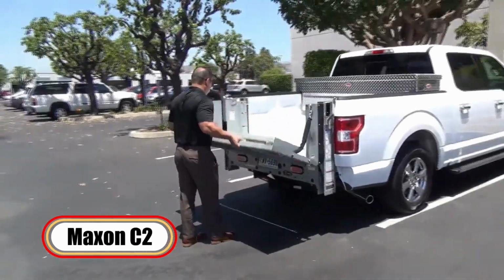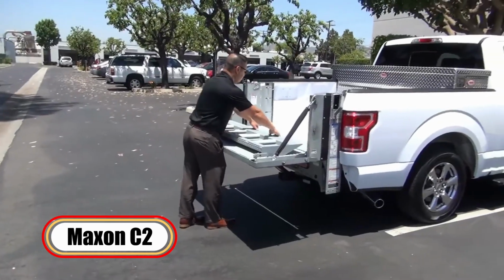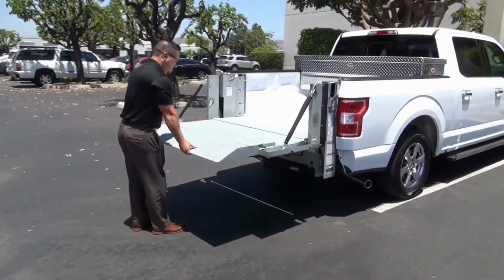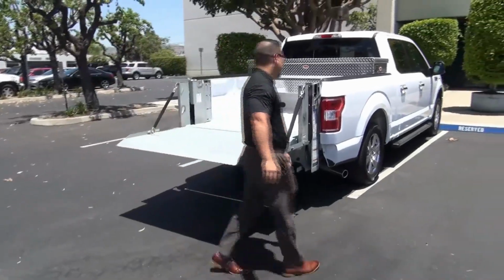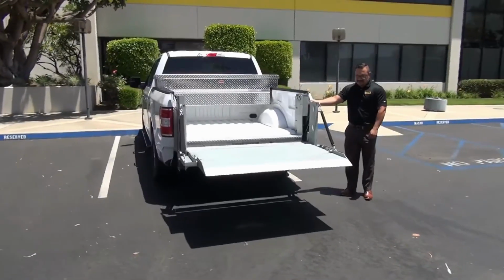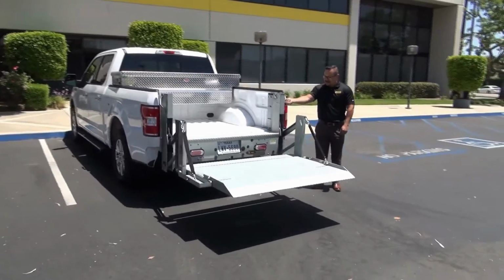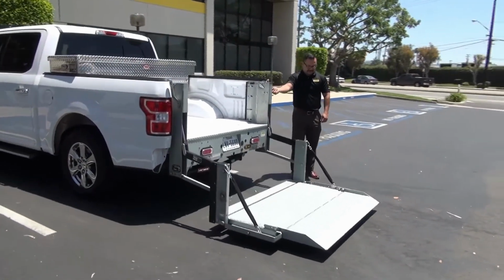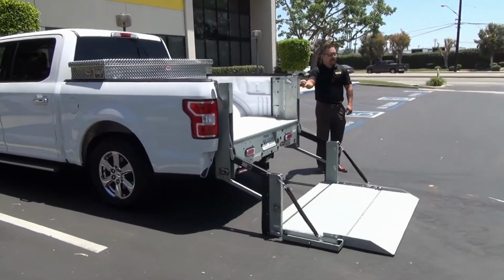Number 7. Maxon C2. If you have a pickup truck and regularly need to transport stuff but don't yet necessitate a crane, you'll appreciate this tailgate edition. Depending on the model, it can support up to 1,500 pounds, enabling you to complete jobs that would have previously required at least 2 persons. Very convenient, right?